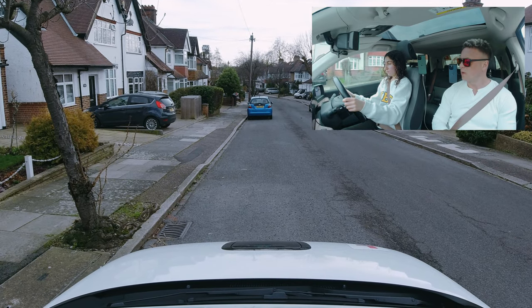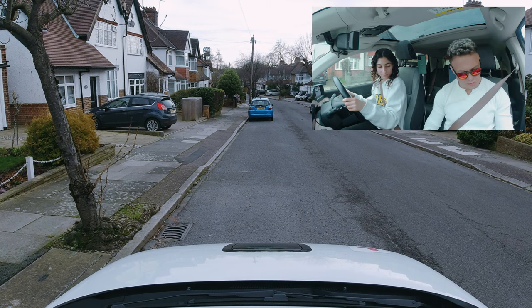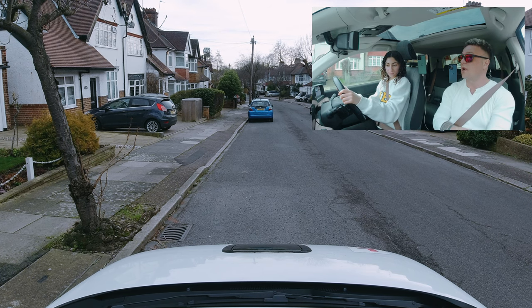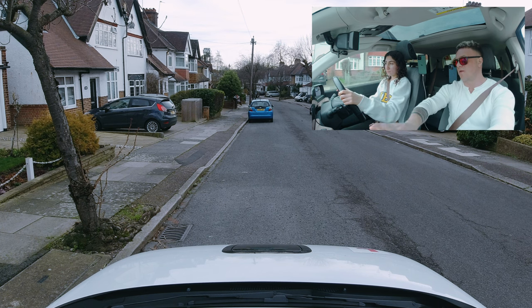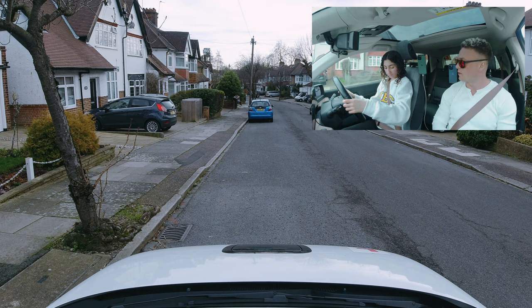Okay, it's a little bit wide. The yellow line's not quite on the edge of the pavement, so it might be a little bit too far. Okay, what we're going to do next is the reverse park exercise, parallel park, some people will call it. So I'm going to ask you to use the blue car in front. If you'd move out and stop parallel with the blue car, then just reverse park. Don't worry too much about the driveway on this occasion.